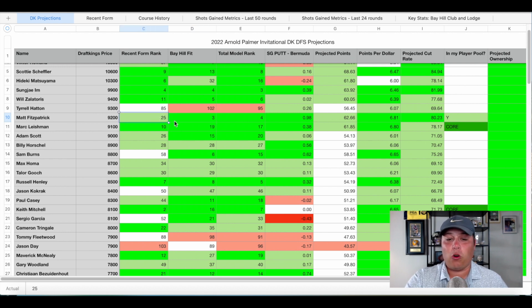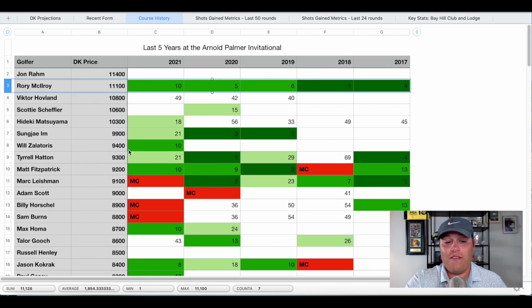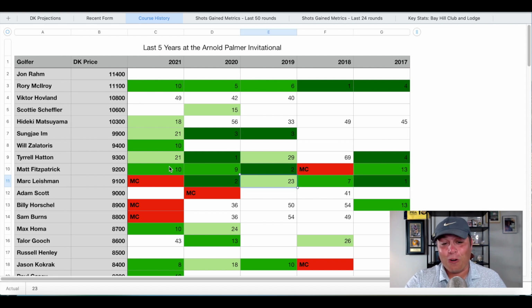But if we take a look at Marc Leishman, he's on almost just as good a stretch of golf, if not better, especially when it comes to the course history. So if we take a look at the course history, both of them have had excellent track records. Of course, Matt Fitzpatrick has had four of five made cuts. He had a second place finish here, a couple other top tens, a 13th place finish as well. But Marc Leishman has a win, a second, also four of five made cuts.